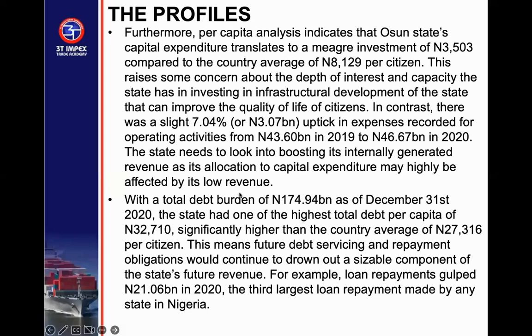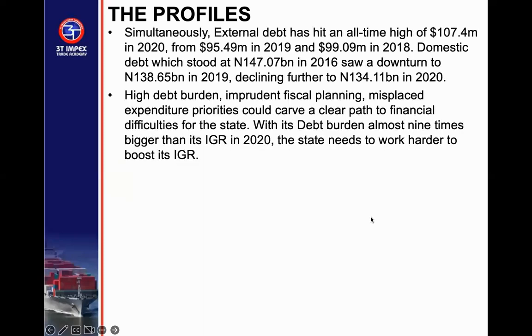Loan repayment was about 21 billion in 2020, the third largest loan repayment made by any state in Nigeria. Simultaneously, external debt has hit an all-time high of $107 million. High debt burden, imprudent fiscal planning, and misplaced expenditure priority could carve a clear path to financial difficulty for the state. You know, sometimes when I see the way some people fight to become governors, it doesn't appear they have an idea of what they are going into. Anyway, sometimes they believe they can borrow and leave, and let the other person worry. But I know this cannot continue for too long. Sincerely, because it's totally unsustainable.